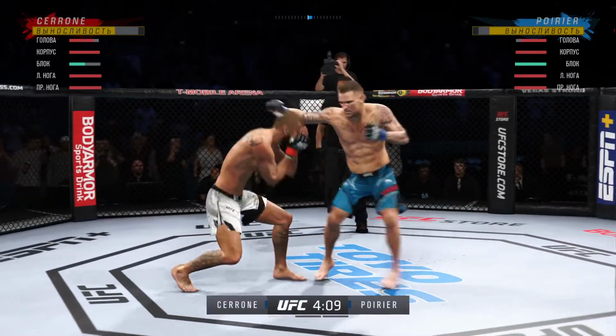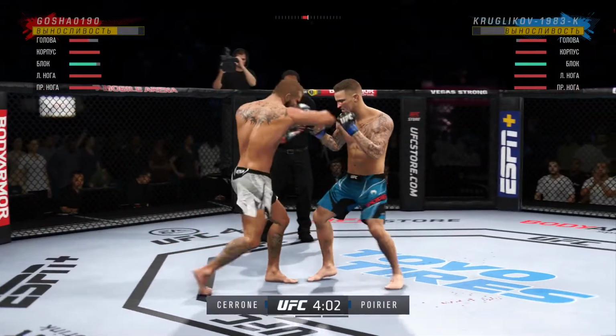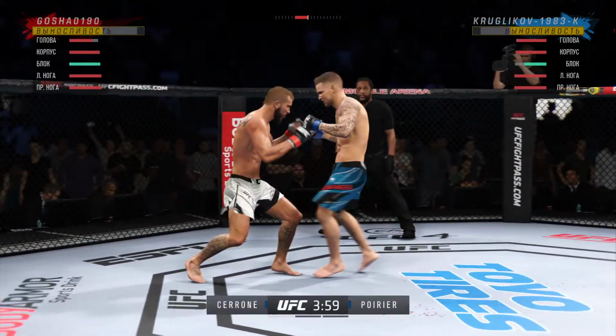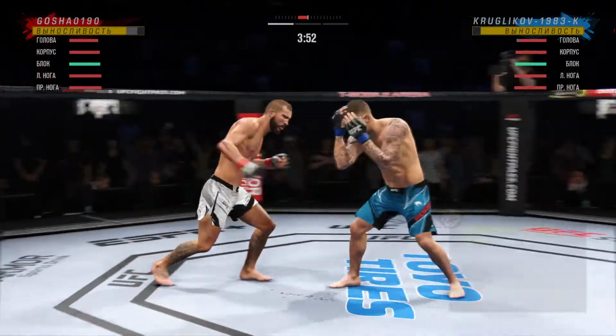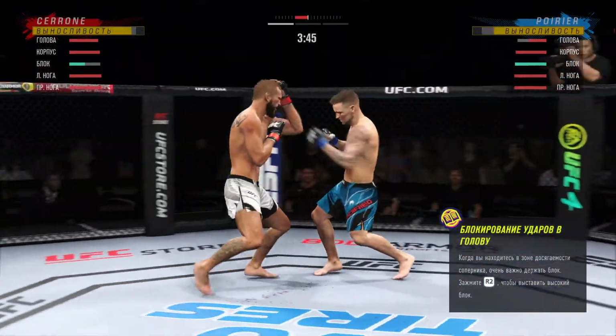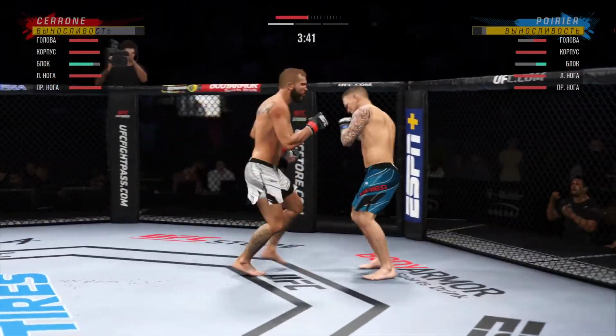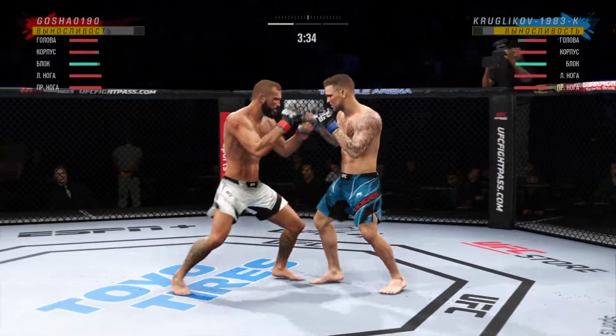Well, straight right hand has been a good weapon for him. He misses with it there. Ooh, nice slip to avoid that right hand. Just out of range with that right hook. Well, perhaps a sign of things to come as he lands a kick there. Nice kick landed by this gentleman.